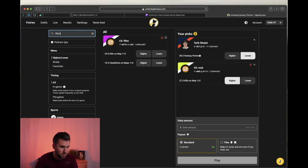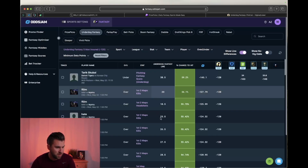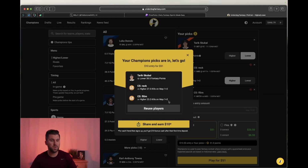But this is going to be our first slip for the day. And I always double check to make sure we're taking the over. We're taking the over there. Beautiful. I'm not getting too frisky here. Obviously, we're taking the standard payout right here. And then I'm just going to put $10 on it, guys. No unit shaming. Boom. There we go. We lock in this first play for 10 bucks.